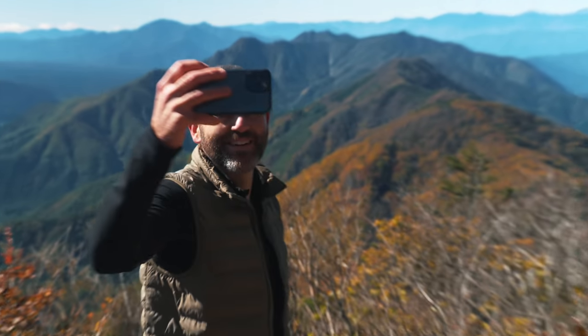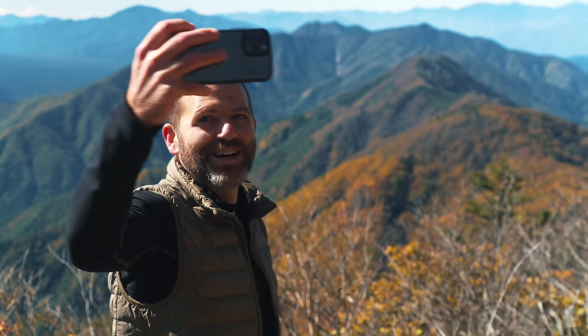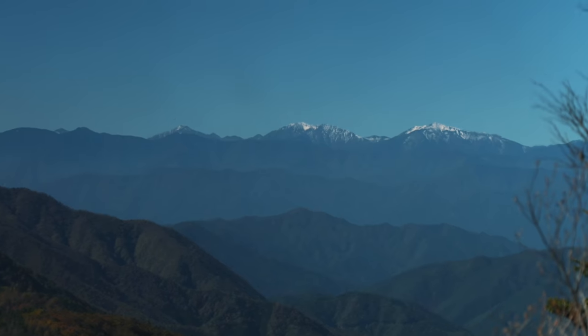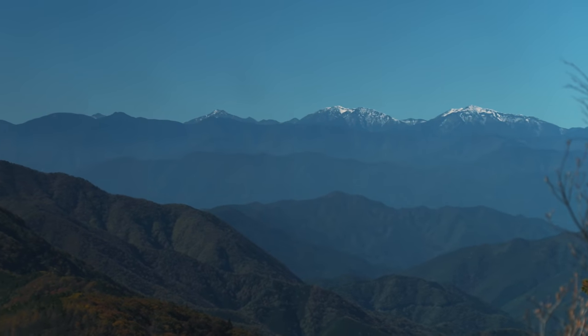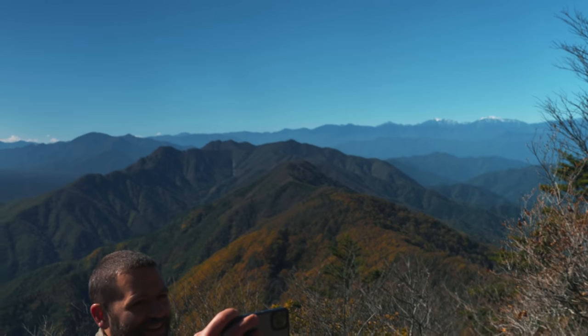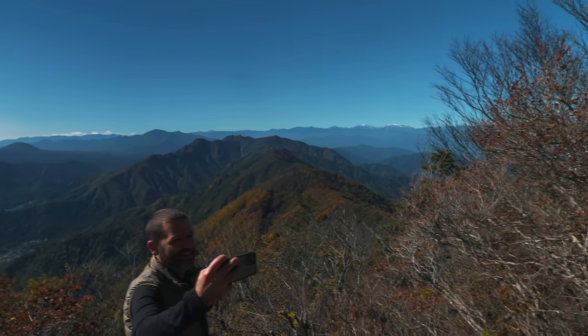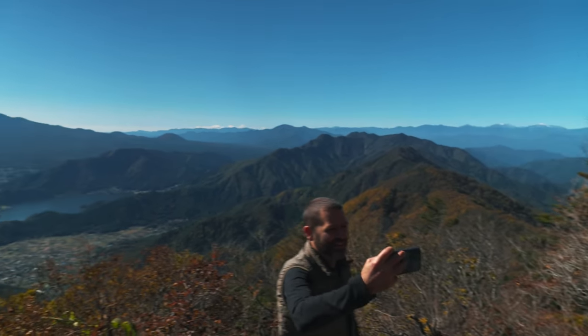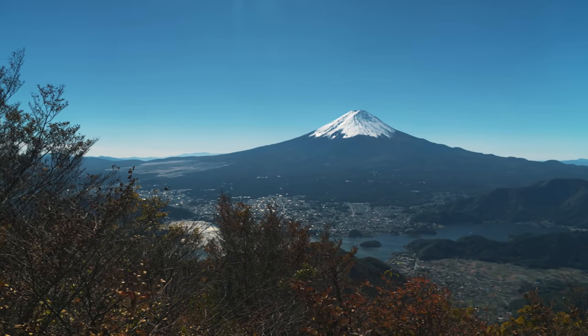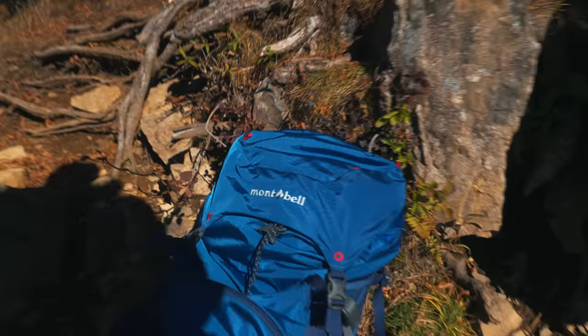Two bottles of water. Okay, fill up. Dude, this is a gorgeous view, man. This is awesome. We get a selfie. This is the selfie location. This is the Southern Alps way over there. You see, they got a little snow on them too. There's the whole ridge we hiked up there. Looking over to Fuji and on down. Wow. Time for the giant lunch I brought up.